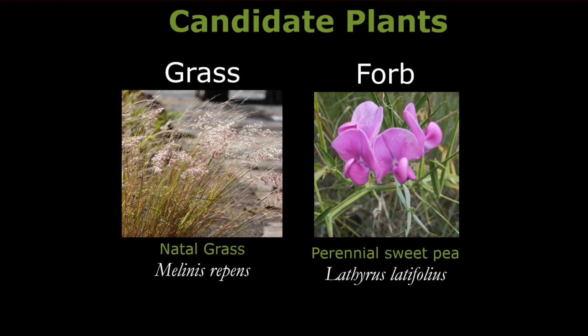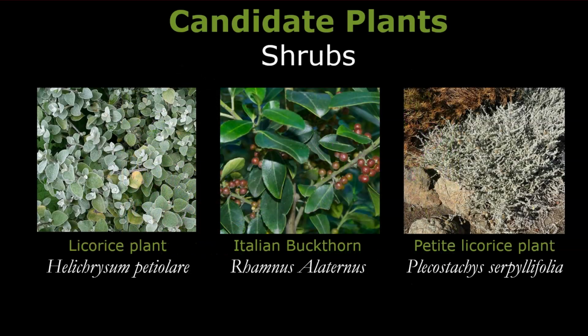We are surveying for 1 candidate grass, Natal grass, 1 forb, perennial sweet pea, and we are surveying for 3 shrubs this year: licorice plant, Italian buckthorn, and petite licorice plant, which are all on our watch list. Please note that licorice plant and petite licorice plant are often confused for one another. However, they are separate species. When in doubt, go off the scientific name given rather than the common name.